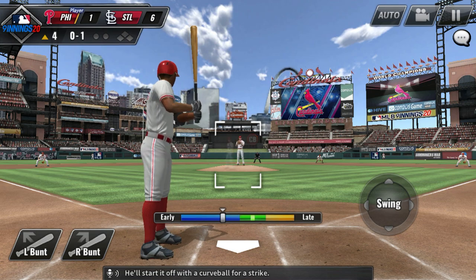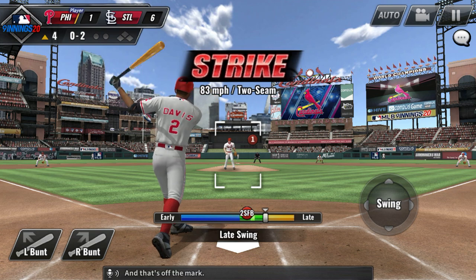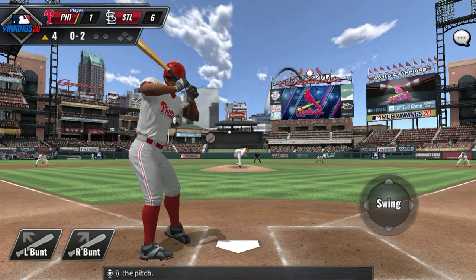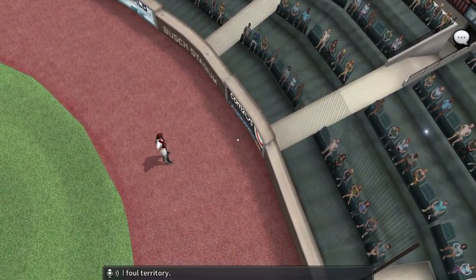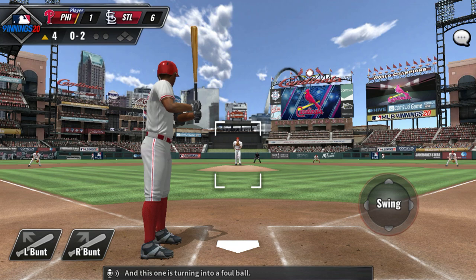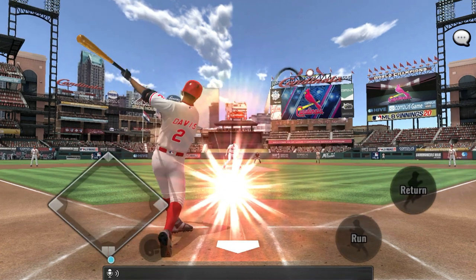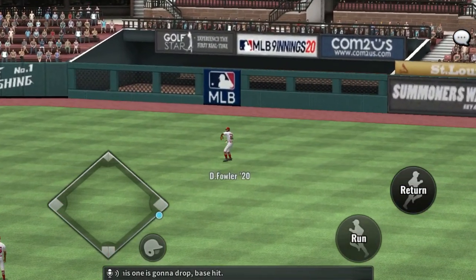He'll start it off with a curveball for a strike. And that's off the mark. A pause, and now the pitch. Swing, and he pops him up over toward foul territory. And this one is turning into a foul ball. That's ripped into right. And this one is gonna drop. Base hit.